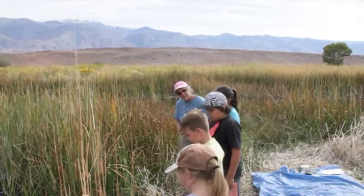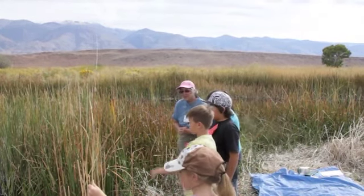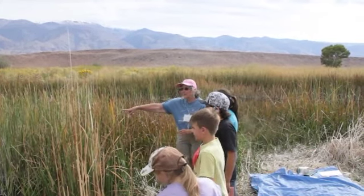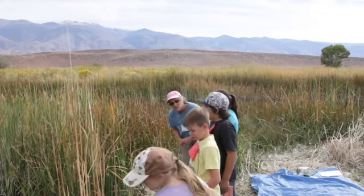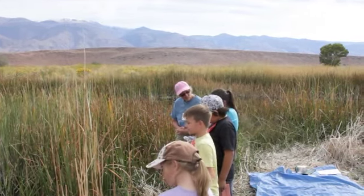I see little fish. Little and big fish over there. I don't know what kind they are. Oh, and there's a big fish. Yeah, there is a big fish running over there. Tyler, they're tiny fish. And there's a little fish. And Justine, what do you see?